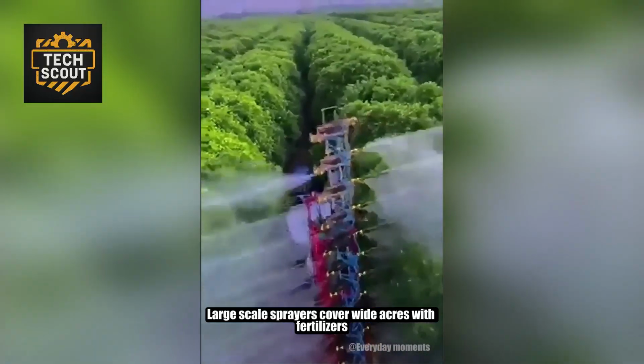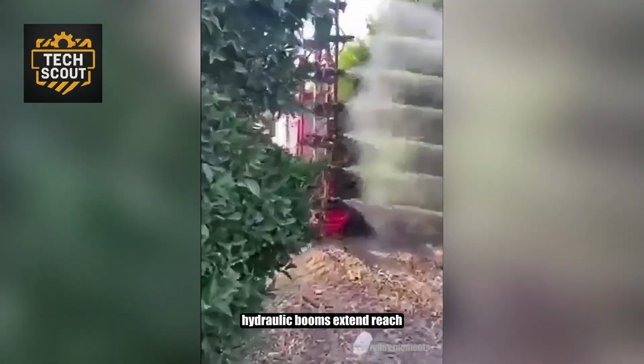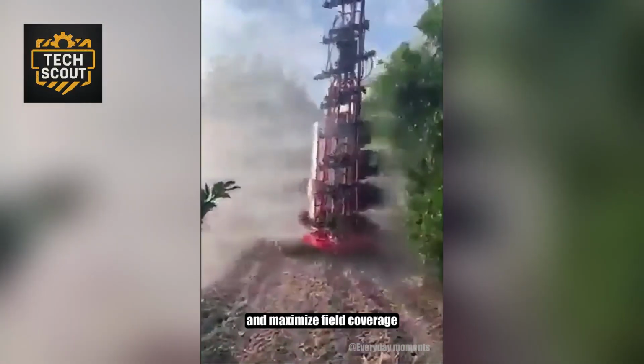Large-scale sprayers cover wide acres with fertilizers or crop protection solutions. Hydraulic booms extend reach and maximize field coverage.